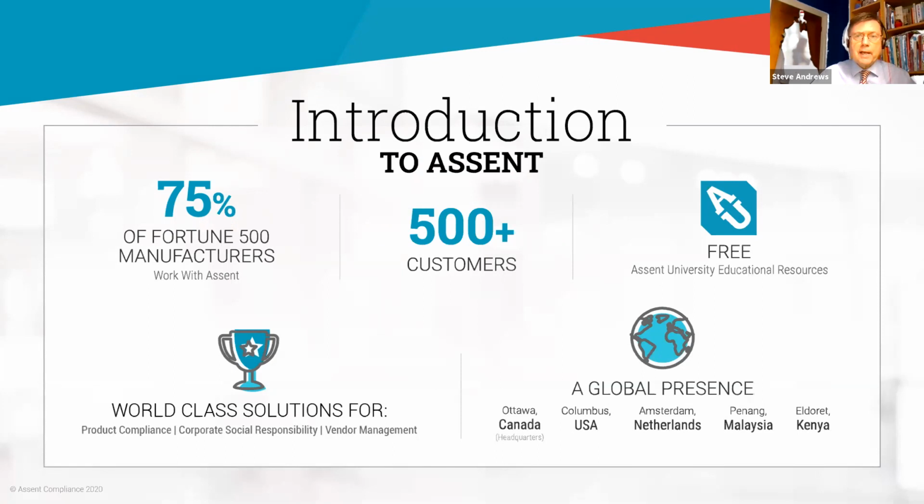We have a supplier network database totaling now above 400,000 companies and a materials database with something like 250 million individual parts and components. The Ascent head office is in Ottawa in Canada, and we have other offices in Columbus, Ohio, and in Amsterdam in the Netherlands, plus support staff located in Malaysia and Kenya. Next slide.